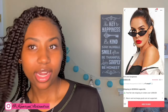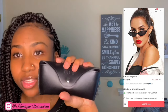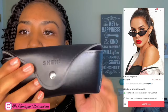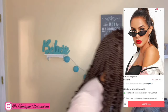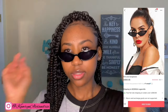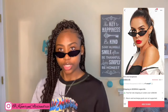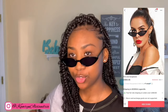Okay, and I got this pair of glasses, and as you can see, even though they're from ROMWE, they came in the Shein packaging case. I've already taken the case out. But yeah, these are really cute. They're just black cat eye glasses. I got these to match an outfit that I'm going to wear soon.